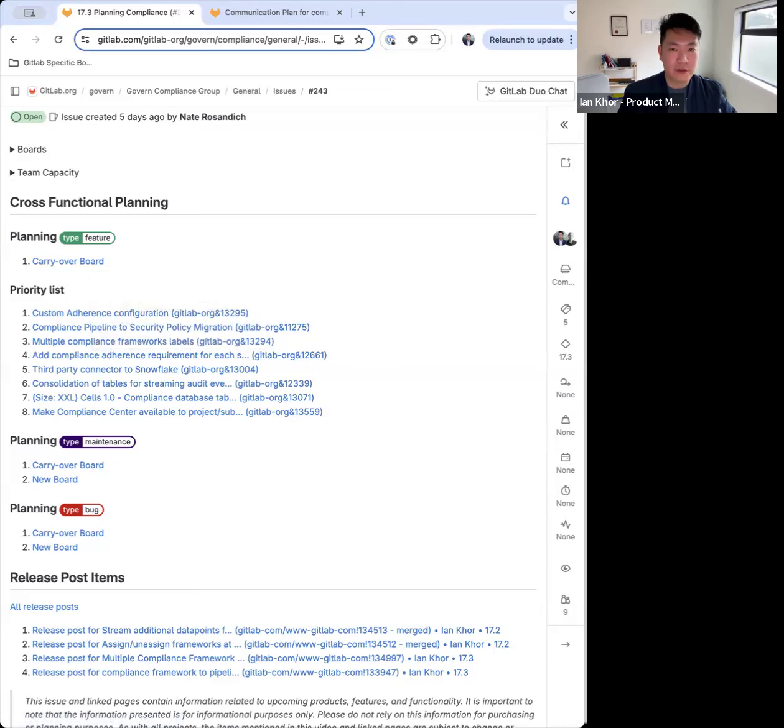And for number 4, add compliance adherence requirement for each security scanner. What we'll be doing for this is adding to the checks that we already have in GitLab, starting with creating new adherence checks for each of the security scanners that we have in GitLab. This is really important for us because we want to help our GitLab customers adhere to regulatory standards and provide evidence of compliance by being able to generate a report for auditors detailing the last date and time that each of their repositories was scanned by a security scanner, as well as providing data to help compliance managers take action against projects that are out of compliance.